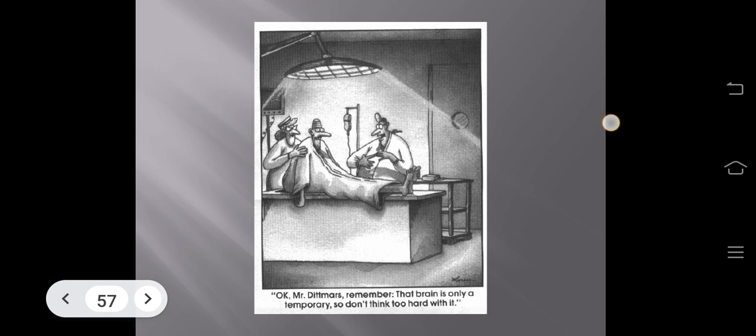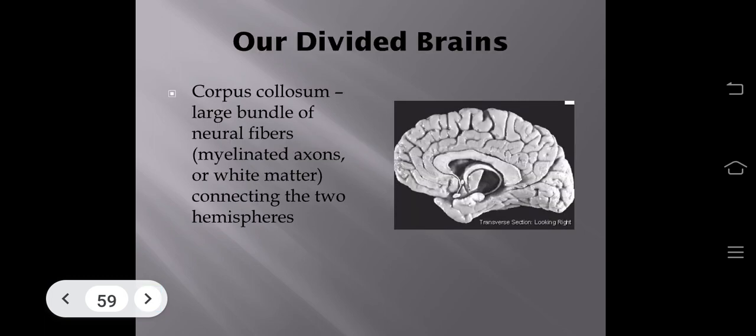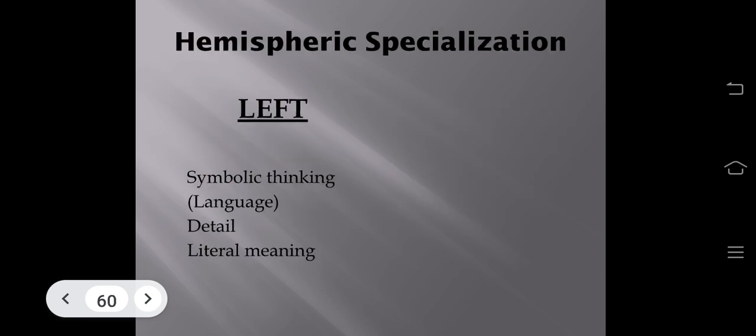Next, brain lateralization, or divided brains. Corpus callosum, a large bundle of neural fibers, myelinated axons or white matter, connecting the two hemispheres. Hemisphere specialization: left, symbolic thinking, language, detail, literal meaning.